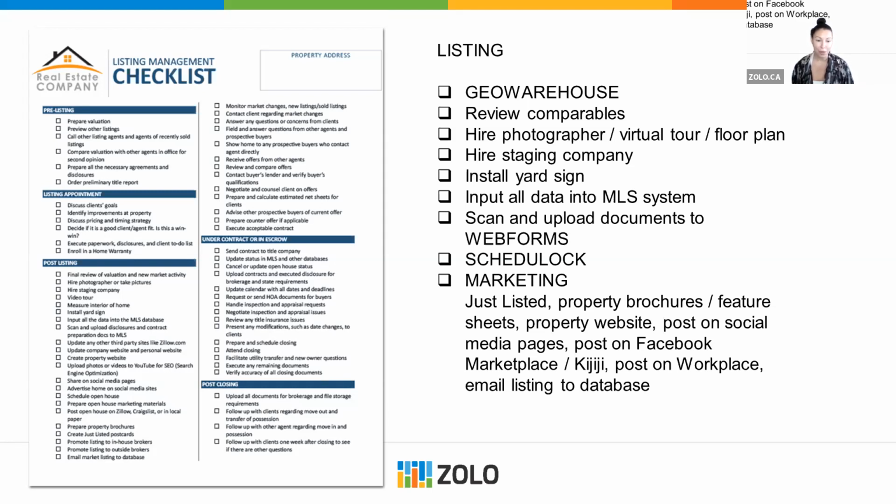And of course, don't forget about posting it on Workplace. Tell your colleagues here at Zolo that you have a listing coming up, and maybe somebody has a buyer who's looking. Especially right now, when inventory is low, it's really great if we can help each other when listings are coming up. And then of course, you might want to email your listing to your database. So hopefully you're keeping track of all of the conversations that you're having with leads.